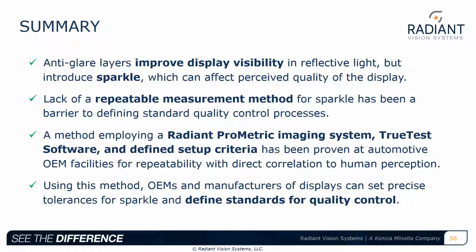This has been proven to work within the automotive and aerospace industries, and we've also been in many discussions with different types of consumer electronics applications. As mentioned again, this method allows the manufacturer, the design house, and the OEM to create precise tolerances based on sparkle variation and properly define a quality standard that previously had not been possible within the marketplace.